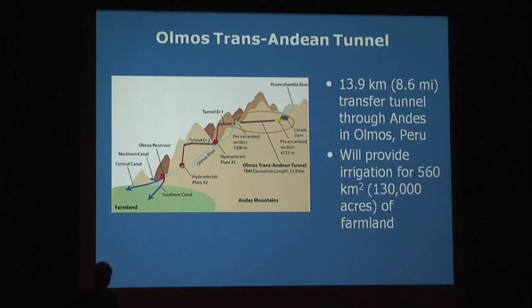One of the machines, in fact, on the next section of the contract, bored 13.5 kilometers of tunnel in 10 months, averaging over 1,000 meters a month of completed tunnel.